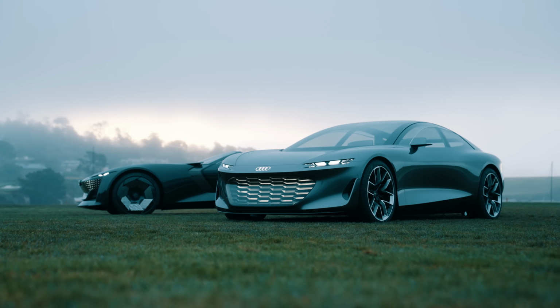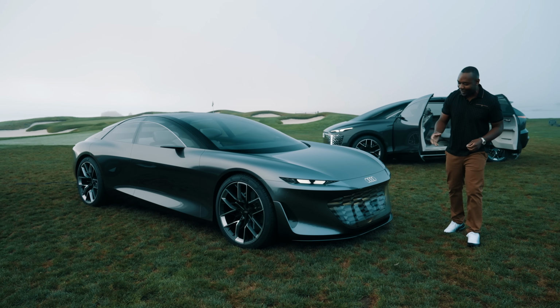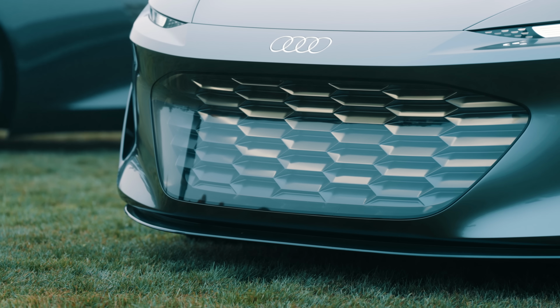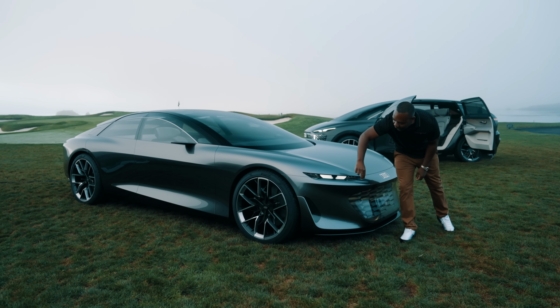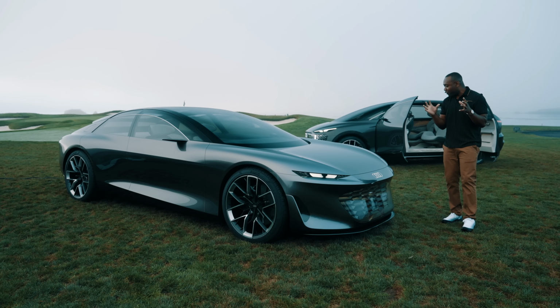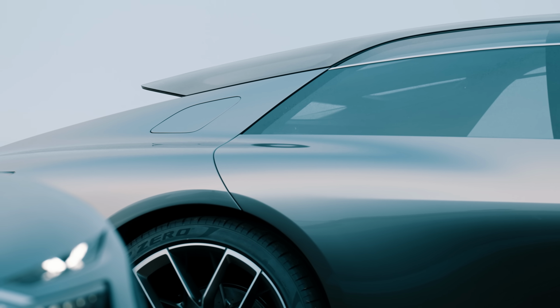Whenever I look at this thing, the first impression that I get is that it's almost like a shark, particularly at the front end, thanks to this very intricate glass-fronted illuminated grille, this futuristic interpretation of the single frame. And then up here, you've got these very thin LED lights, which almost make it look like the face of a seagoing predator.